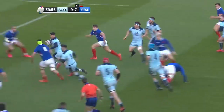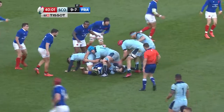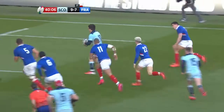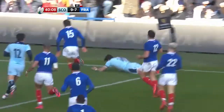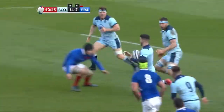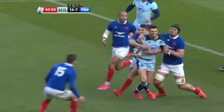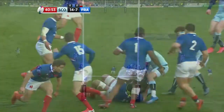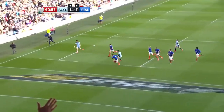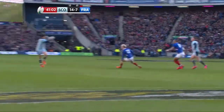Hastings. Oh, Hastings has breezed through. Inside the 22. Now, can they get quick ball? It's there with Gilchrist. Hogg, surely this time. Johnson, out wide. And Maitland goes into the corner. It's looking like one of those great Murrayfield days. Noddy Weir enjoying it. France get their opening try. France down to 14.